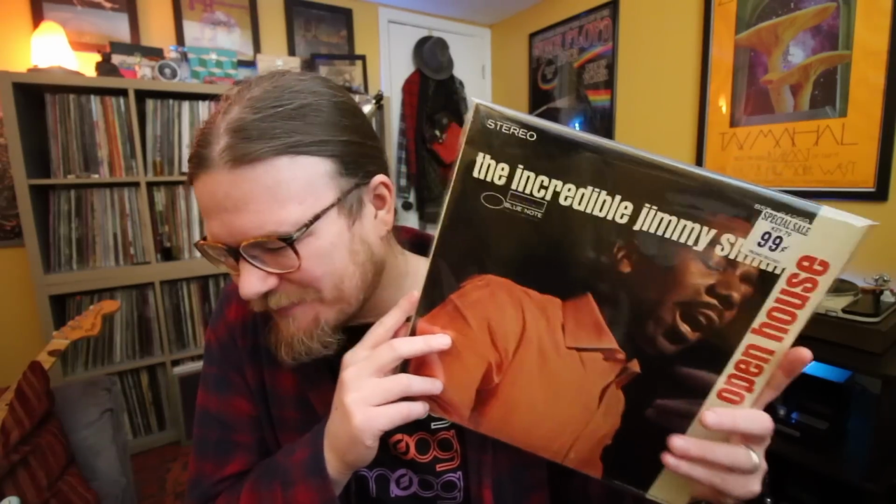That said, if I open it, it could be warped. It could be warped. And that would be even worse. But for now, it's just going to chill here in the shrink. I don't know if I'm going to open it or not. If I do, I will do it in a video. But this thing is in excellent shape. No cutouts, no nothing. I mean, it's a stereo on Blue Note, obviously. Just so cool. Sealed. A sealed Blue Note. You don't see that every day.